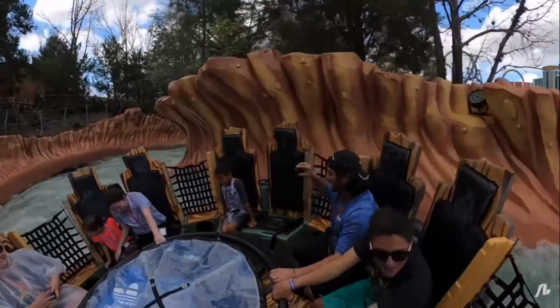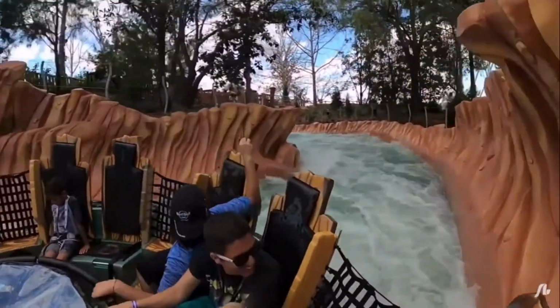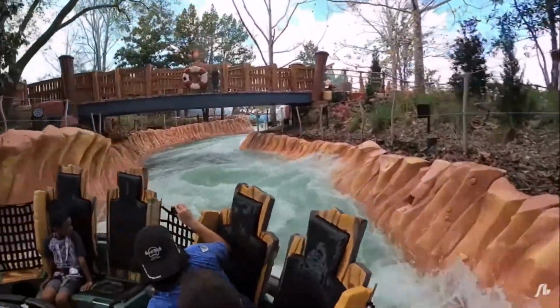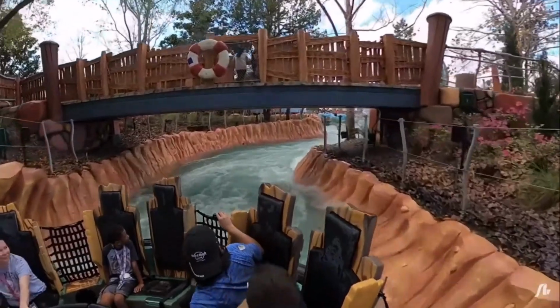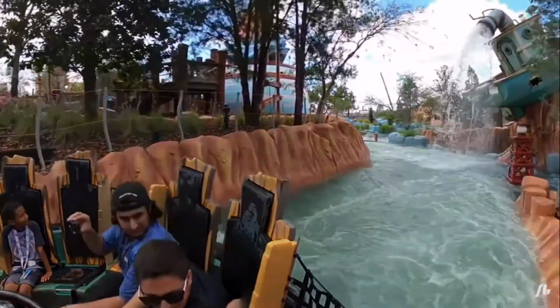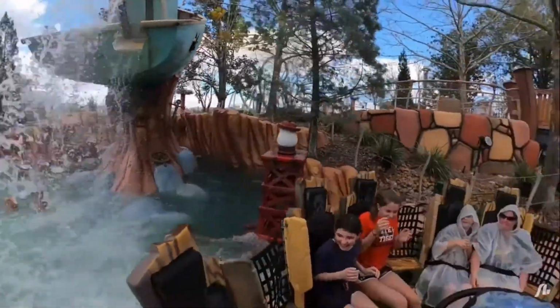It's fun, one of the more thrilling River Rapids rides, and I would go as far to say this is the best River Rapids ride in the world. I haven't been on all of them, but I've been on a lot, and this one is my favorite. It gets you wet like it's supposed to. The theming is really great. Fun enough story. Pretty long ride.